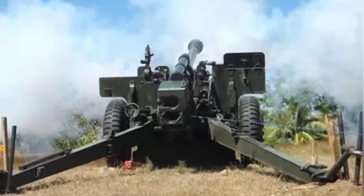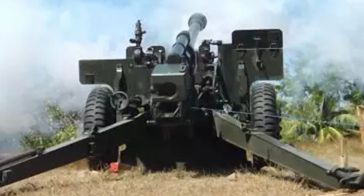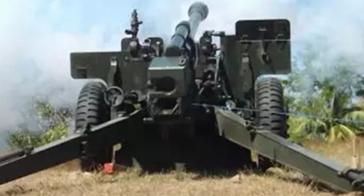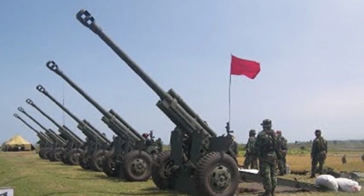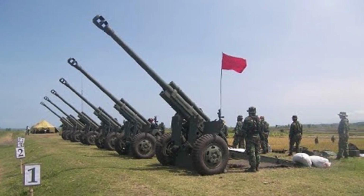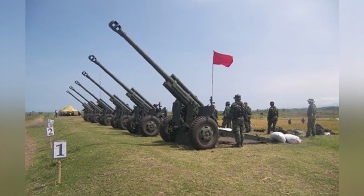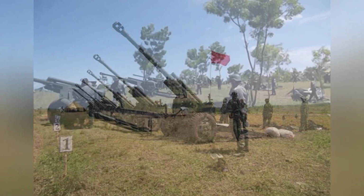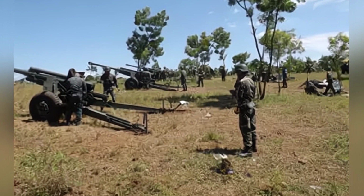However, this cannon had already been in service for over 30 years and was no longer considered advanced in terms of performance. South Korea did not rely solely on the United States. They produced the KM-101A1 while also purchasing two L-118 light 105mm howitzers from the United Kingdom and obtaining some 105mm howitzer technology from West Germany. South Korea combined these technologies to develop the KH-178.